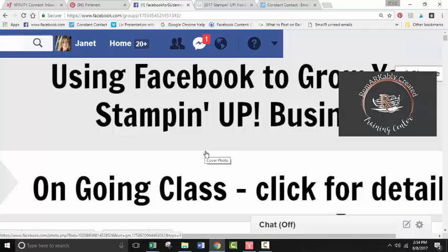In addition, Facebook allows us to add videos, to do Facebook Live videos, to add files, to add photos, to create photo albums. So many things are possible using Facebook.